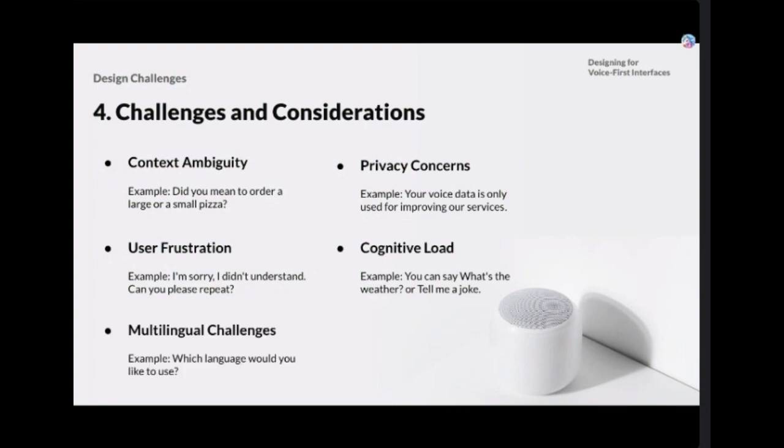Then another one is multilingual challenges. This is basically supporting multiple languages and dialects, and this in itself can be a complex thing. To overcome this, we can invest in robust language understanding models and allow users to set preferences and train models to handle a diverse range of voices and accents. I know this is a lot when it comes to machine learning languages. So an example again could be to ask, which language would you like to use, when users are interacting with the device.